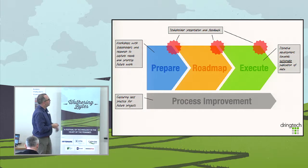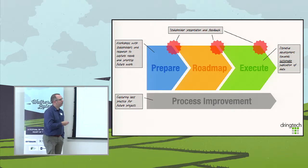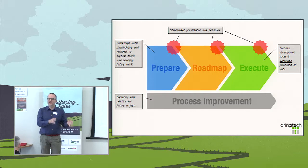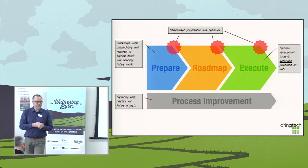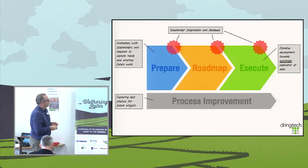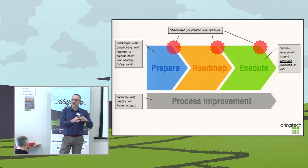Broadly speaking, you've got a phase where you're preparing to do the work. That's really about getting all your stakeholders aligned, understanding business cases, doing some assessment of the task in hand. Then you've got a road mapping section in the centre where you are thinking, well, what do we do first? What do we tackle first? What do we think about in the future?